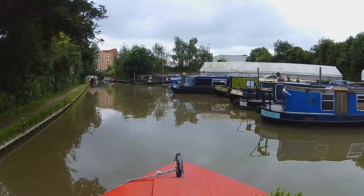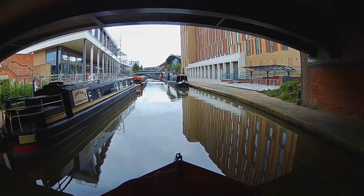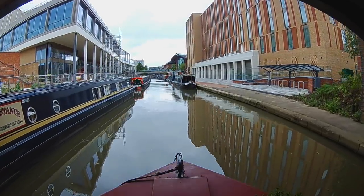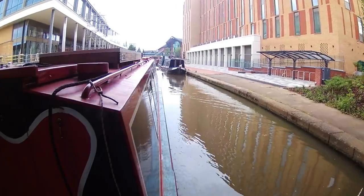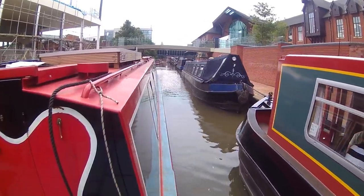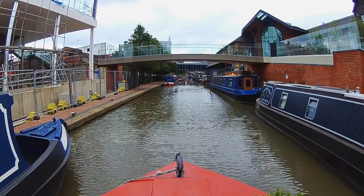Sovereign Wharf boatyard and moorings, and then it's under the bridge into the very centre of Banbury, with shopping malls either side of the canal. You can moor on both sides here, and I think I'm right in saying the moorings are 14 days, which is quite unusual for a town or village centre.